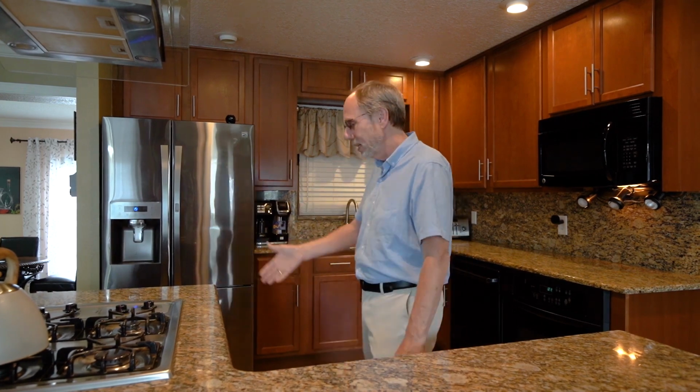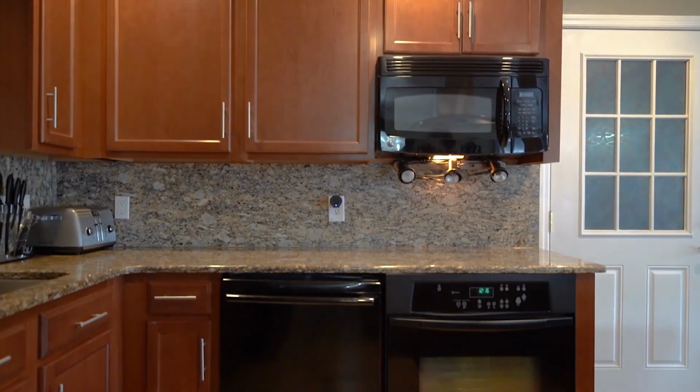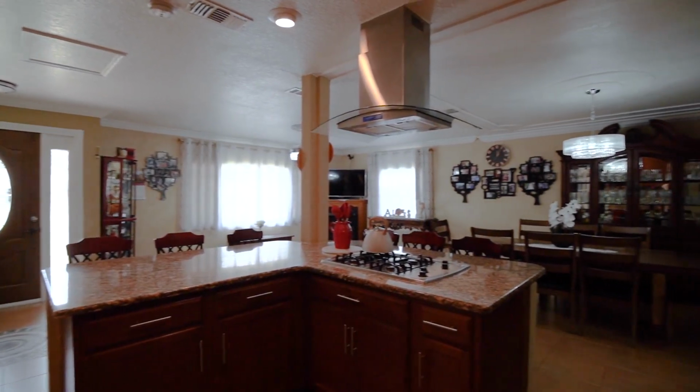So I'm now in the kitchen. As you can see, it's fully upgraded with a gas stove, a brand new extractor fan, oven, fridge and everything. And this is a very nice open plan living. When you're working in the kitchen, you have a beautiful view of your guests, wherever they're sitting in the living area or the dining area.